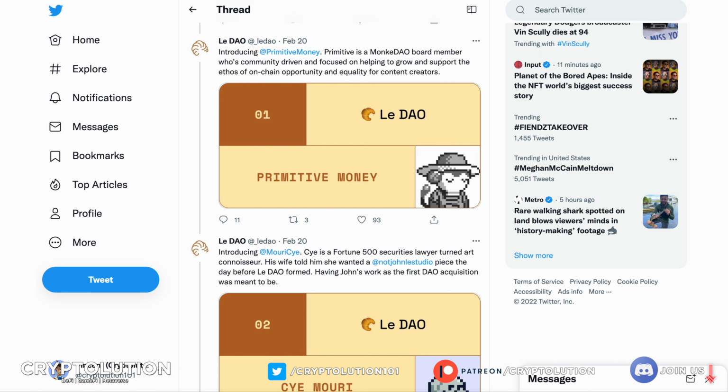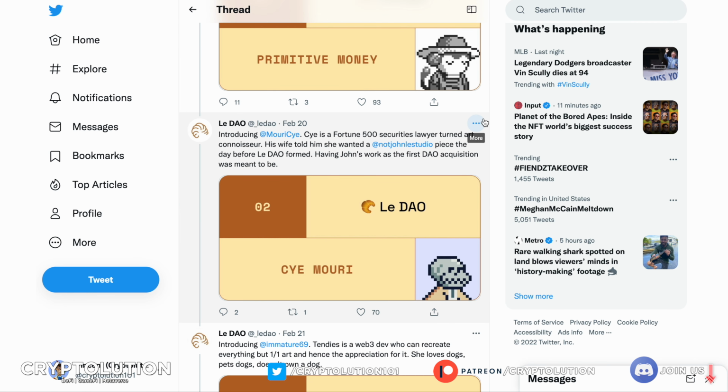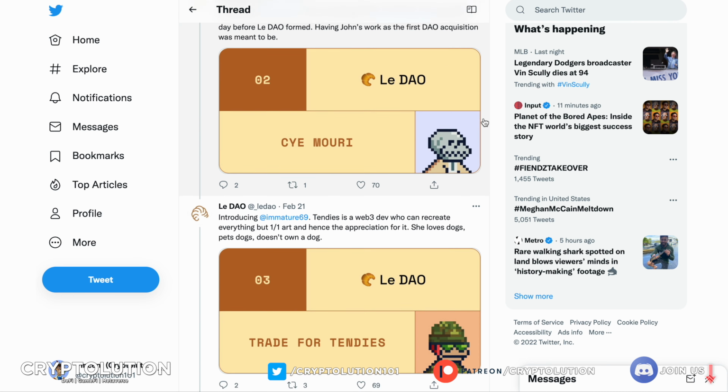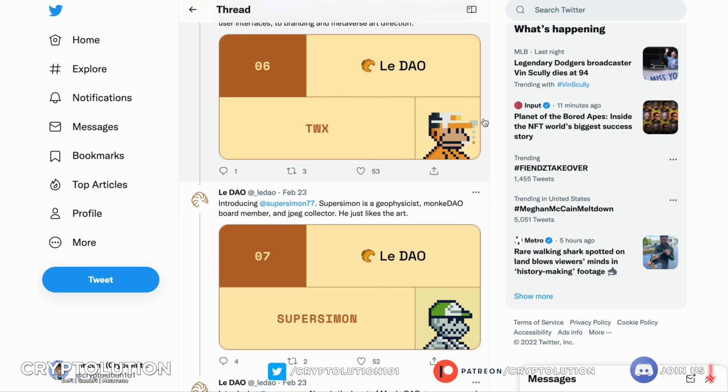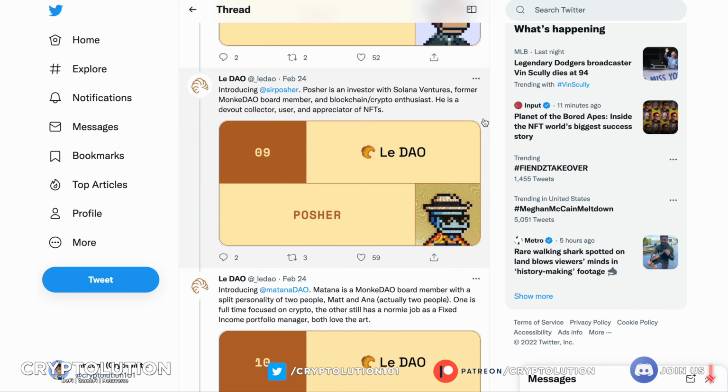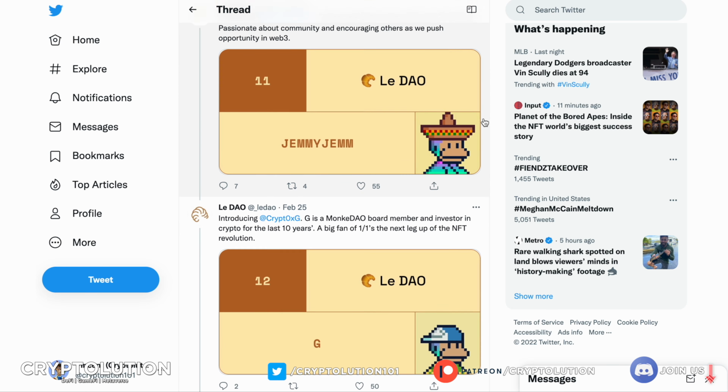But also, let's talk about the team members. There are a lot of different board members within the Lee DAO. If you see here, these are different people from different places, like the Fortune 500 and the Monkey DAO, but these are all people in this space that have joined Lee DAO because they see there's a lot of value within the community and also the information within that community.